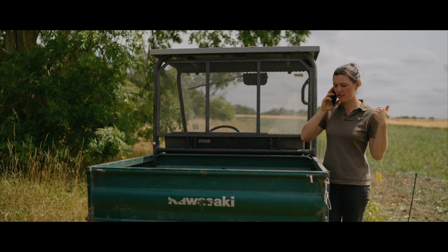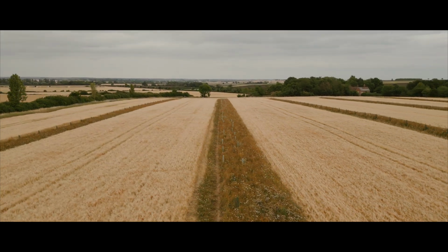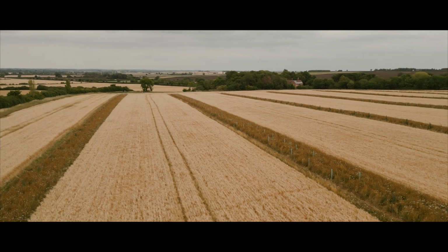I don't see why any farmer shouldn't be doing that. It's relatively simple measures that we can do. We need to have a massive cultural change on our hedgerow management. But there are already loads of farmers who are doing those key measures and doing so much more. So there's a ton of hope there, and there's a ton of farmers who are leading the way in that.